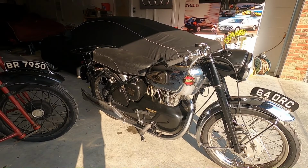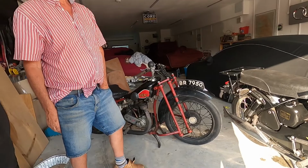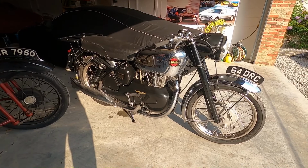Wow. And it's done about 7,000 miles from new. It's only doing 17,000 now. And it's got the original side panels on. Have you been riding it? No, I've never actually ridden it.